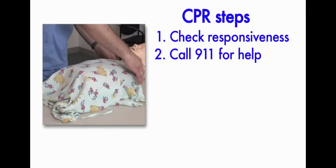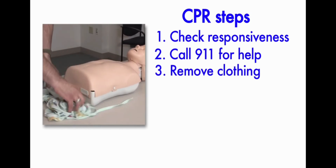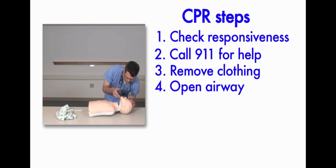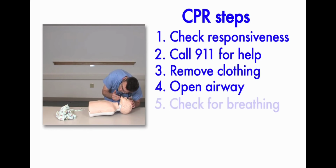The first thing you want to do is remove the clothing so that you can work. Open the airway by doing a head tilt chin lift. You want to lift with your fingers on the chin and hold the head at the forehead with your other hand. And you want to lean in and look at the chest, listen for breathing, and feel for any breath against your face. And do that for about 5 to 10 seconds.